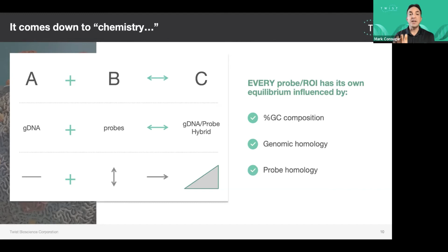This is all done in an isothermal setting. All of the hybridizations which are occurring are little equilibria reactions, because the composition of the probe and the composition of the region of interest, i.e. the GC composition, is going to determine how that equilibrium is going to work. A low GC region has a different kind of equilibrium to a high GC-rich region, and the amount of probes that you need to saturate that equilibria is going to change.